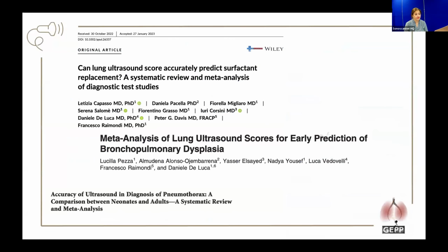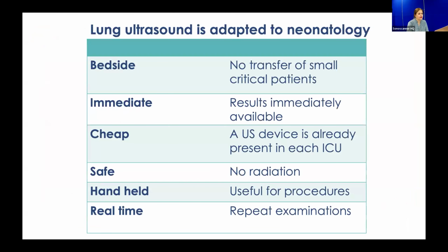And what about in children and in neonates? Well, for neonates, we're getting more and more evidence that for specific neonatal diseases, for specific neonatal uses, such as predicting the need for the first dose of surfactant in preterm infants, for predicting the progression towards BPD, pneumothorax, for example, we're starting to get enough evidence to say this is a tool particularly well adapted to our setting.